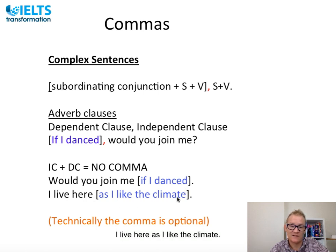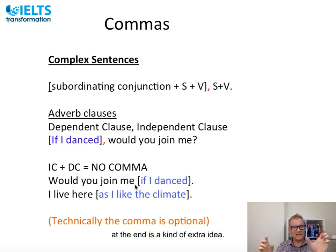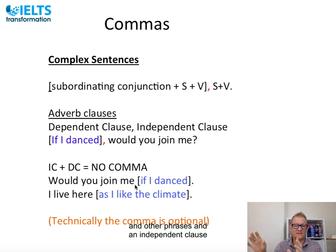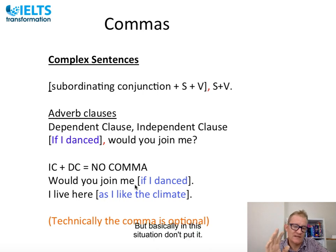I live here as I like the climate. As means because. So technically the comma is optional. You could put a comma here. But actually, really, we only put a comma in a long sentence if this dependent clause at the end is a kind of extra idea. So there'd be quite a long complex sentence with maybe two dependent clauses and other phrases and an independent clause, comma, the extra thought or the idea. But basically, in this situation, don't put it.